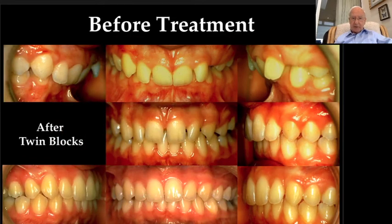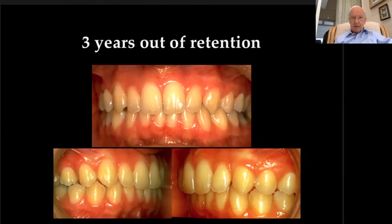This shows the steps in treatment. First with twin blocks, and then an upper fixed appliance to complete treatment. This was an excellent result in the early 1980s, when we still used standard edgewise brackets in bioprogressive mechanics with customized handmade utility arches to control the anterior teeth, before we progressed to the new designs of pre-torqued and preangulated brackets for precise finishing in straight wire technique.